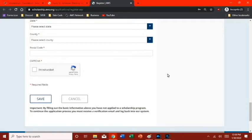Once you click save, it is going to have the system send you an email to verify the information that you provided. You will need to go open that email and click the verification link in order to move on in the process.